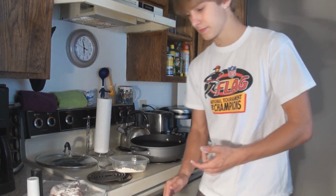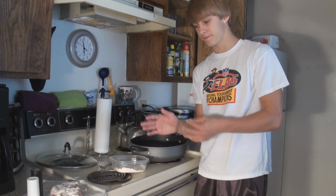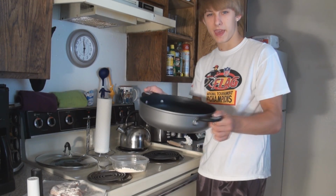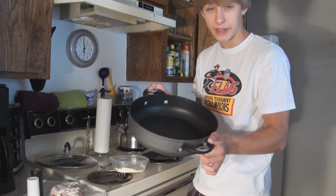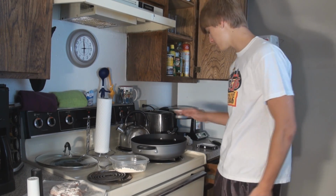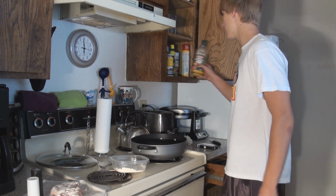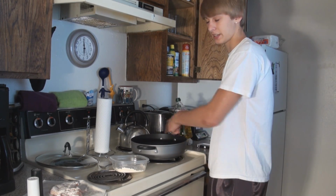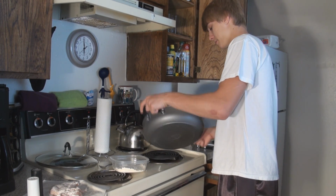Next, after you have the chicken battered lightly in flour, we have a kind of saucepan thing with a lid you can put on. First, start up your stove to about medium or medium high. You want to add some olive oil. There we go, you're going to pour this in here. Make sure it's cleaned out first. You want to spread it out pretty evenly.